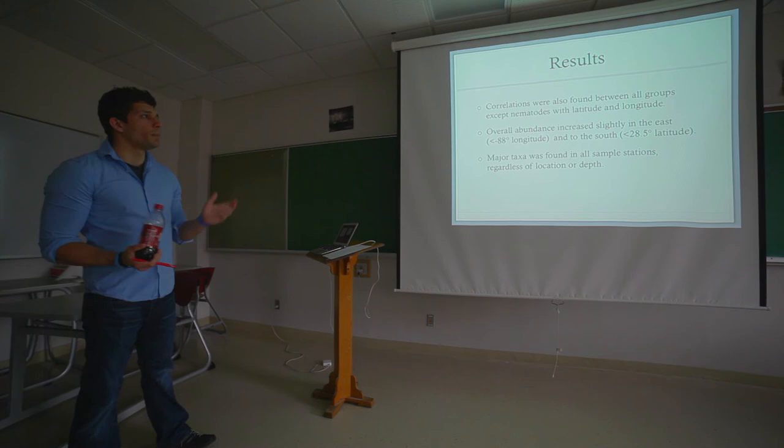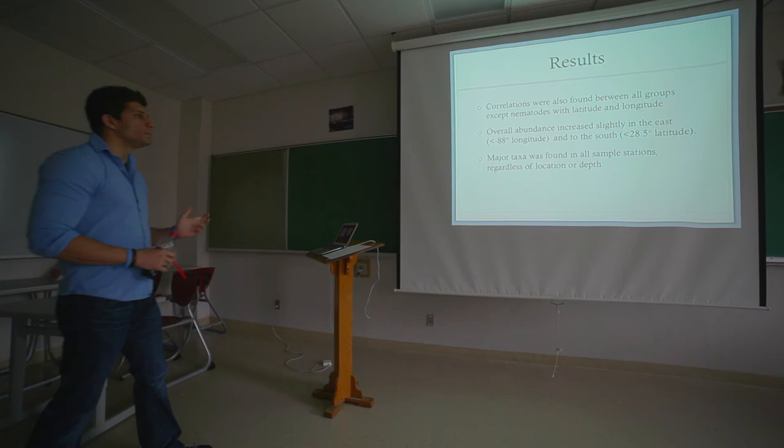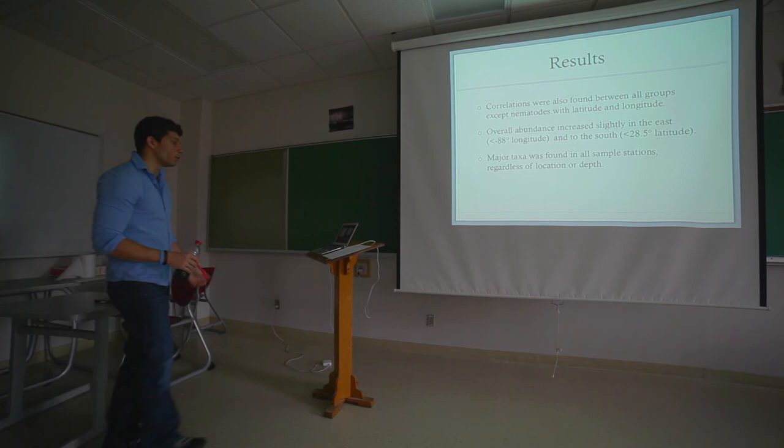Overall abundances were more in the east, the eastern section, from -88 to about -83, and a little bit to the south, a little under 29 degrees latitude. Again, nematodes were found everywhere. Didn't matter the depth, didn't matter the location. They were pretty much everywhere.